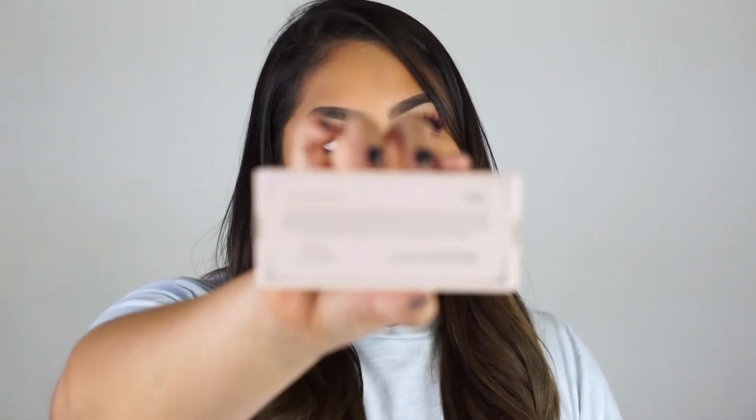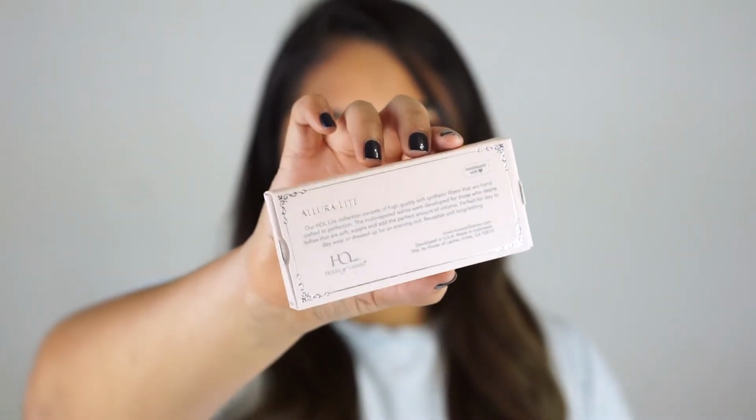Okay, so I just finished up a bit of my makeup. I added some bronzer, contoured my nose, and I added a little bit of that shade Peace of Mind underneath my eyes, and I added some lashes, and these lashes that I'm wearing are the House of Lashes in Allura Light, and they feel amazing.